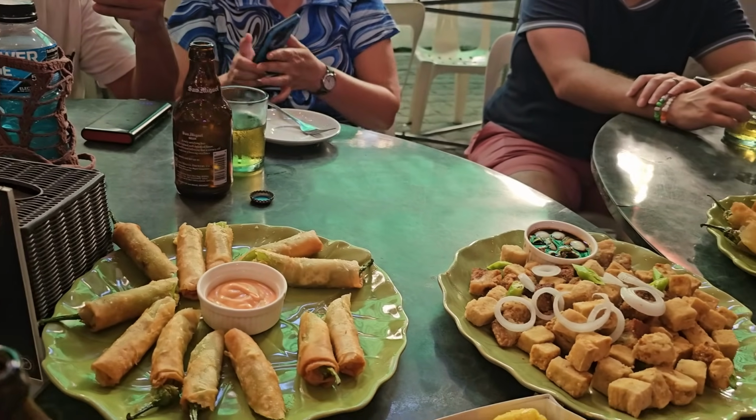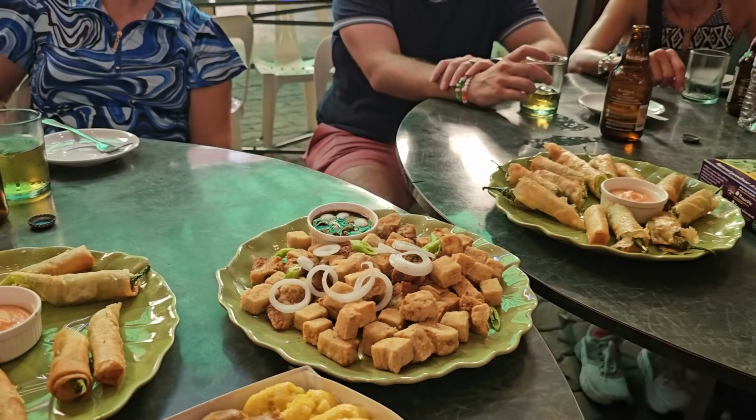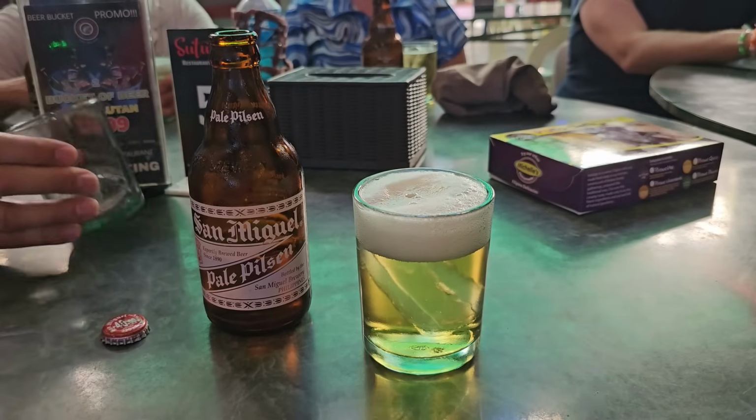We also had their version of a jalapeno popper with pork stuffed peppers. It wasn't a jalapeno, but it was another hot pepper. More of a small Filipino chili pepper of some sort. One had cheese in it and one had the pork. All very, very good. And we got to try two local beers, the San Miguel and the Red Horse.